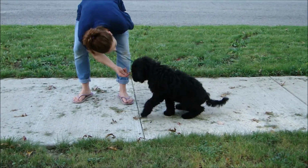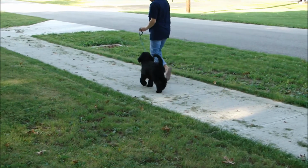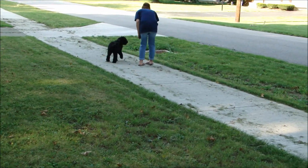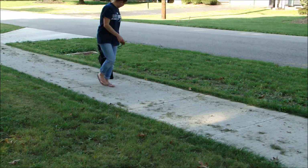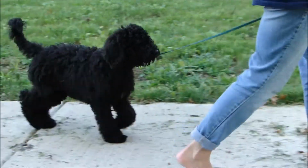Hey, come on, let's go. Prada is very good at walking on the leash. She likes to go for a nice walk every day. She's very comfortable with walking and being with Reagan in this situation.